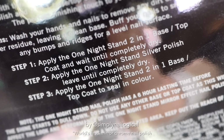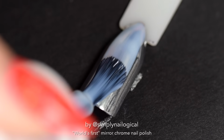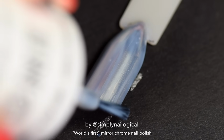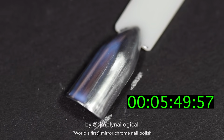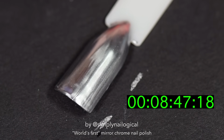After the chrome is completely dry, you're supposed to add the 2-in-1 base/top coat to seal it in. Oh god. Oh boy. What? Okay, maybe it's like one of those foil top coats that dries clear, so let's see. Now, generally, you do have to be patient for these things, but I waited 8.5 minutes. This time lapse is 8.5 goddamn minutes in real time.